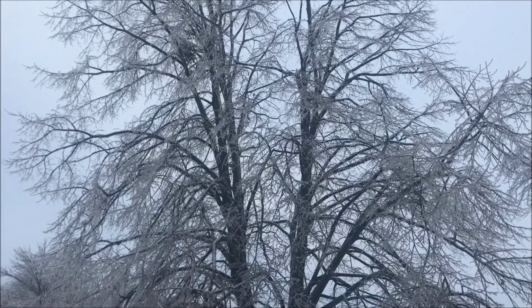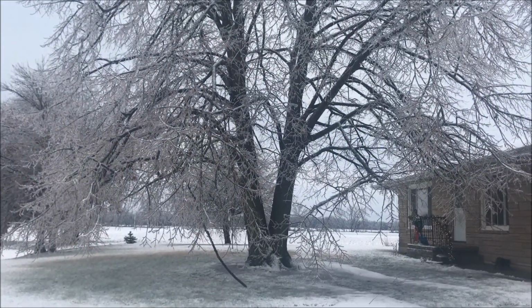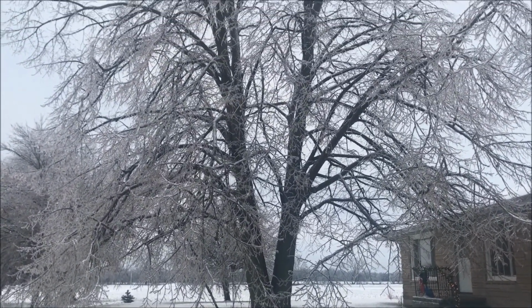This is my favorite tree, our basswood tree in the front yard. And when we came home last night, those branches were dragging the ground. And I was so concerned that it was going to break, but it looks like it did okay.